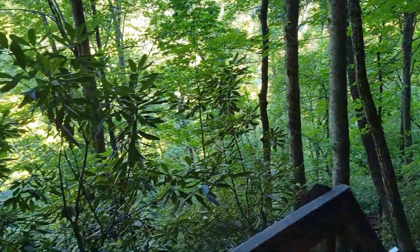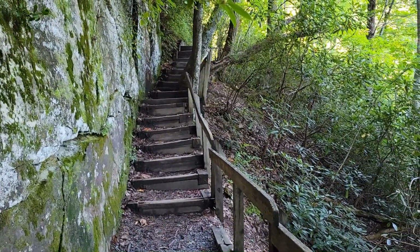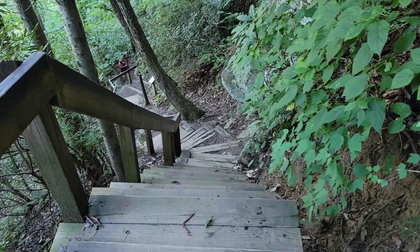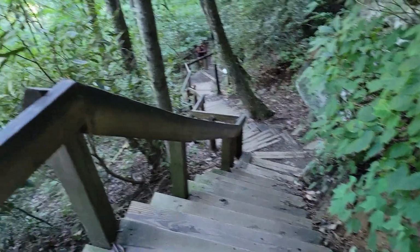I don't mean to make a video of steps, but I will give some people some advice. People with bad knees, do not apply, because I'm serious, this is almost straight down into a wooden staircase. One bad slip and you're screwed. So just a heads up there.